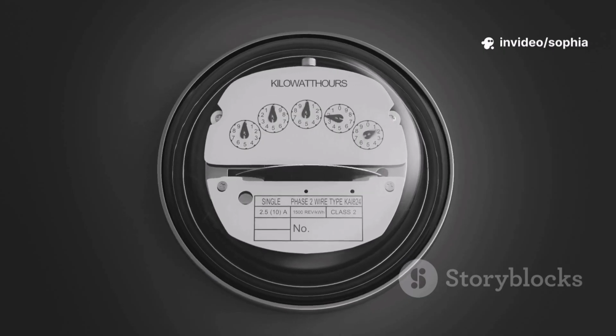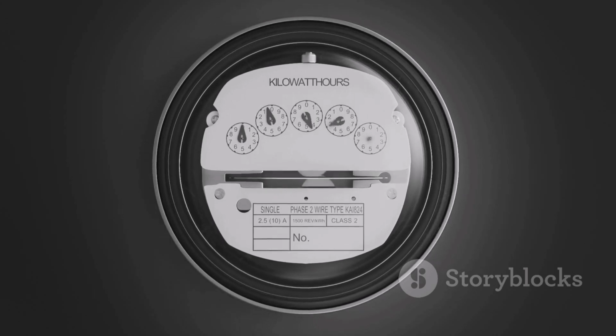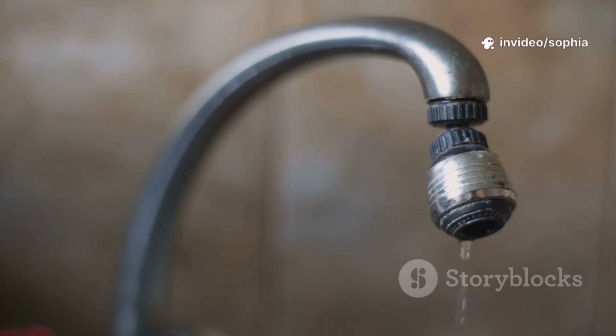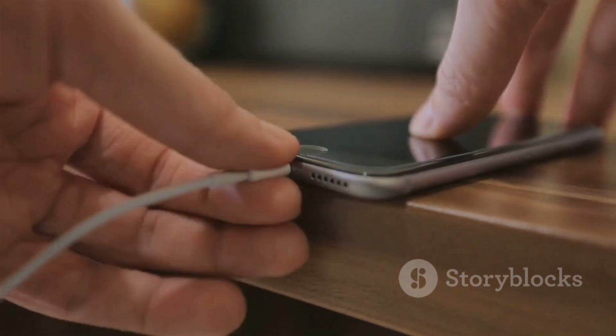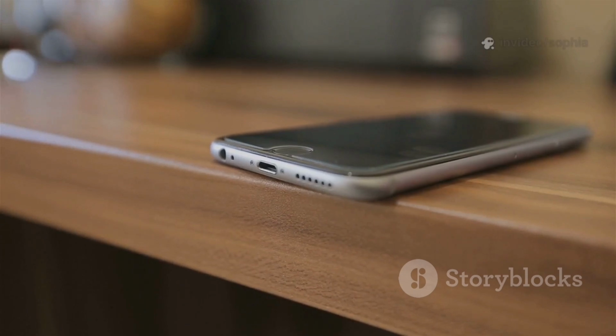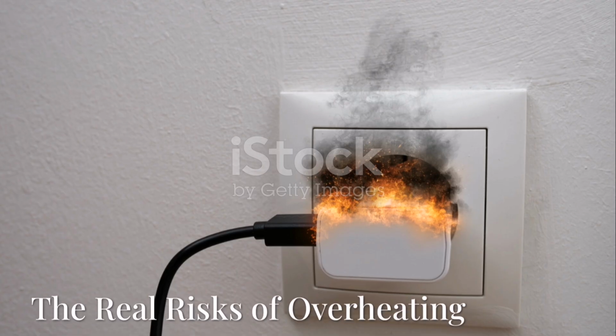While your electricity bill won't skyrocket from one charger, the global impact is real. All these small leaks combine to create a significant demand on our power grids. Every little leak adds up. Just like a dripping faucet wastes water, these tiny energy losses accumulate over time. So, while it's convenient to leave chargers plugged in, there's a hidden cost, especially with low-quality devices. Unplugging when not in use is a simple step that can help reduce waste. The solution starts with awareness. By understanding where these energy vampires lurk, you can make smarter choices and save both energy and money. Next, let's talk about safety.